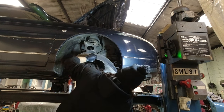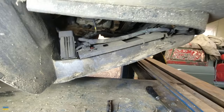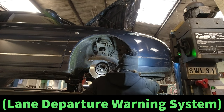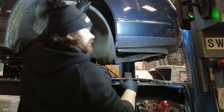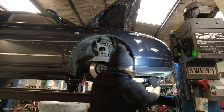Ooh. What in the name of all that's holy does that do? Look. What does it all do? And it'll all be absolutely vital that it's aligned perfectly as well. I wonder if that's the white line sensor thing, the one that makes your seat vibrate if you wander over the white lines, because that doesn't work anyway. Another sensor. Is this? Oh, I must have missed a fixing in here.